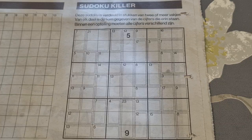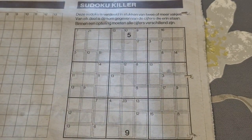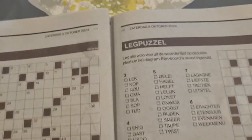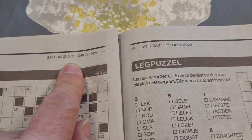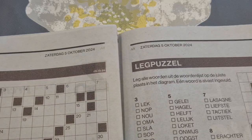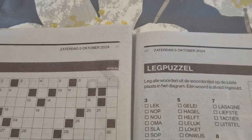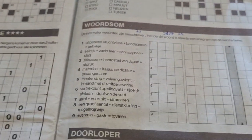Welcome back with the second puzzle. It's the puzzle page of the Saturday edition, Saturday, October the 5th, 2024. Tomorrow we have an additional with extra puzzles. Today, this puzzle page, we have 6 extra puzzles.